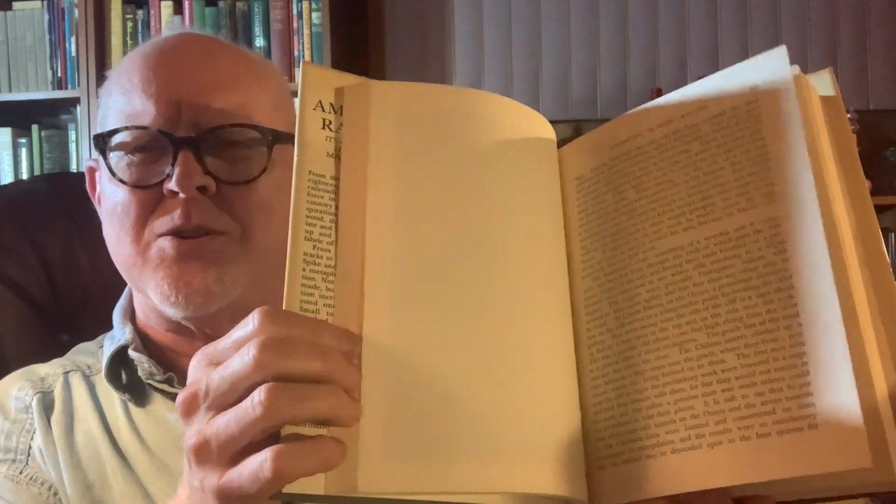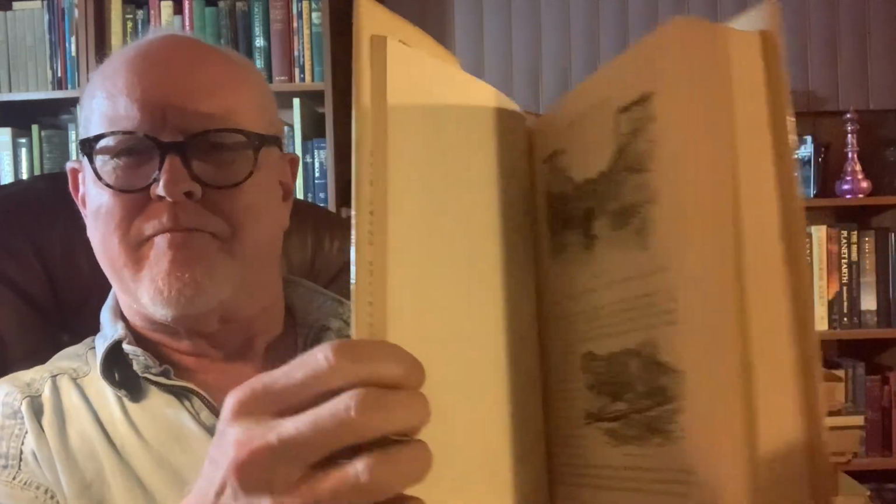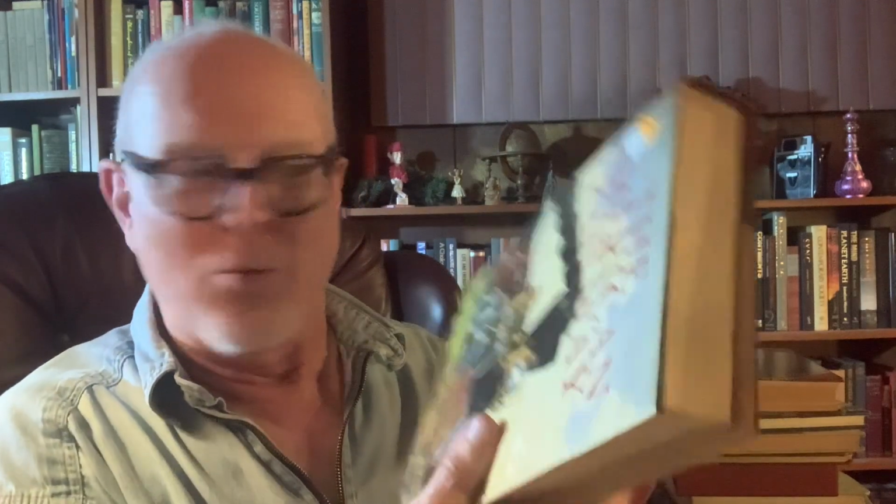Engravings and articles from different books and magazines, I think, collected in one volume here. So I had to get that. This was only $1 for that.